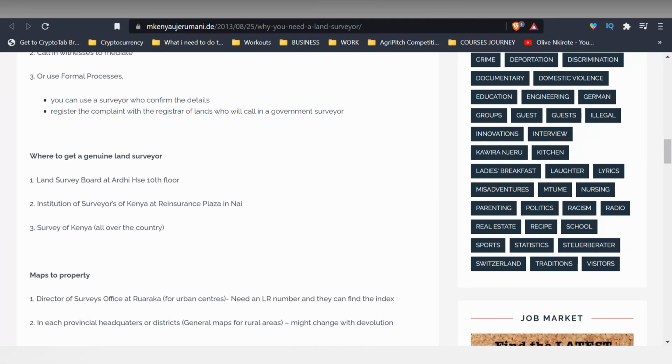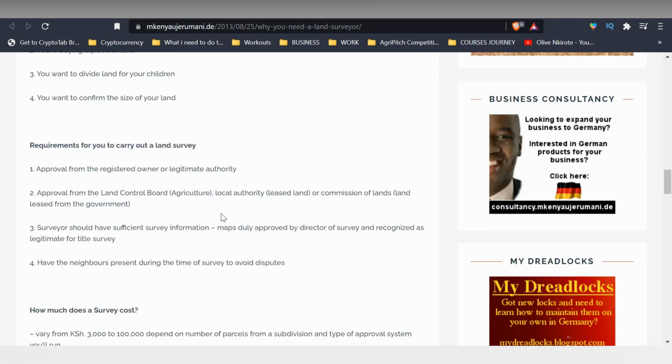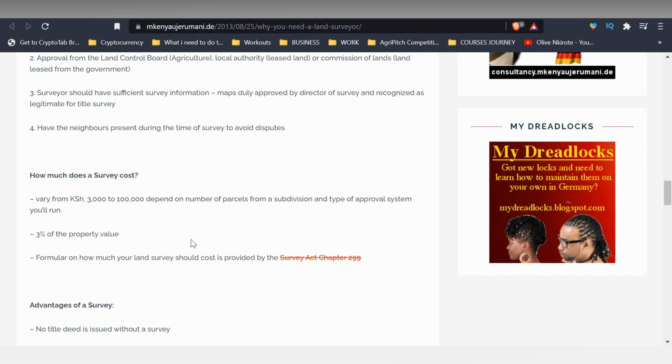I'm about to show you the land survey board at Arthi House, where you can actually get surveyors. I'm also seeing there's the Institution of Surveyors of Kenya at Kenya Re, and there's also Survey of Kenya, who are all over the country. There are also maps to property, requirements for you to carry out a land survey, and even how much a survey can cost. I actually didn't know this, so I'm glad I stumbled on this, guys.